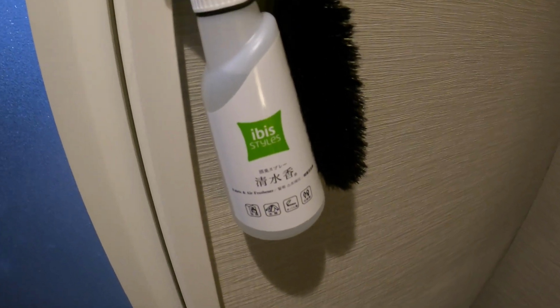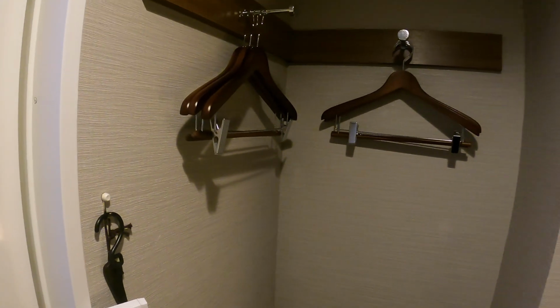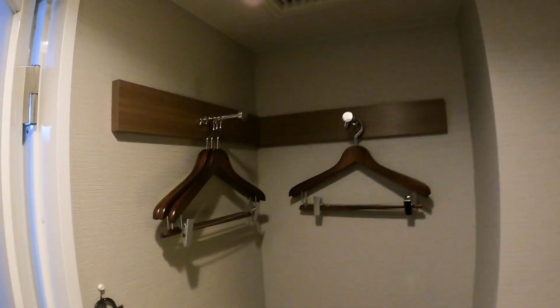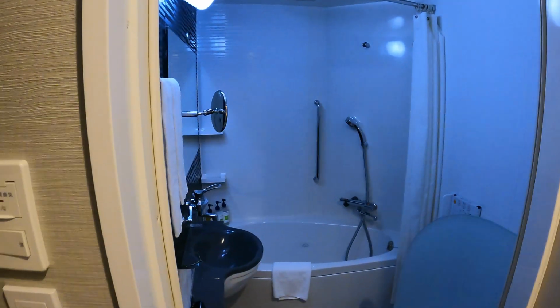And here we have one of those air and fabric fresheners, right? This is typically a hotel that somebody might come to when they missed their last train because they've been drinking. They might have to wear the same clothes again. And so these magical air freshener and fabric fresheners are really good.